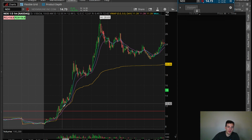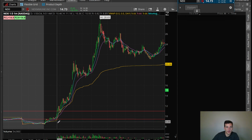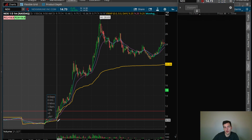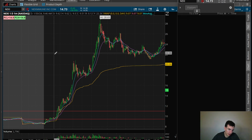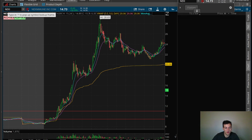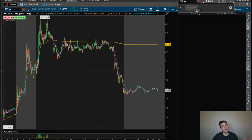So the potential is definitely there, but the risk is there as well, and you have to make sure that it's something your edge performs well in. And I'm not entirely sure that my edge is there yet, at least with my experience trading my strategy. My experience isn't there yet. So in order to develop that experience, I'm taking it slow and keeping it small size on stocks like this, even though it sucks. But PXLW was beautiful.